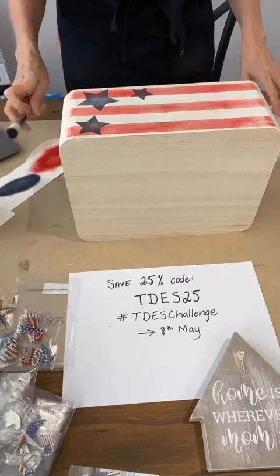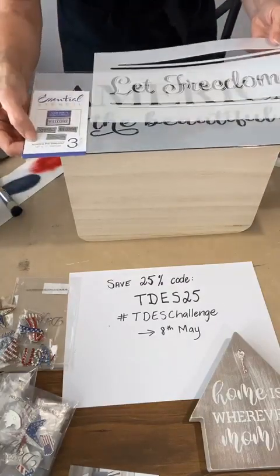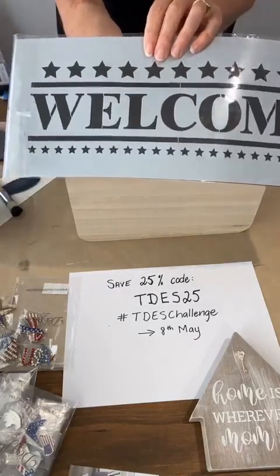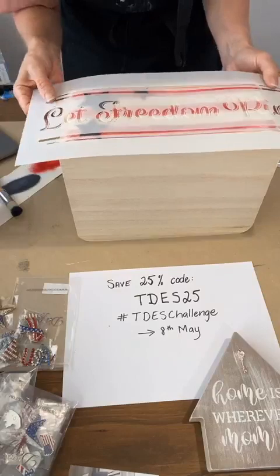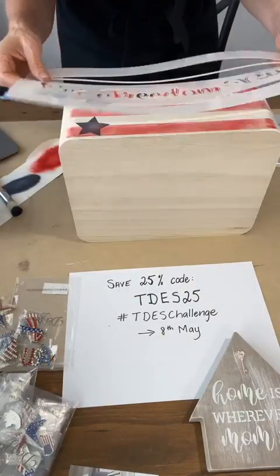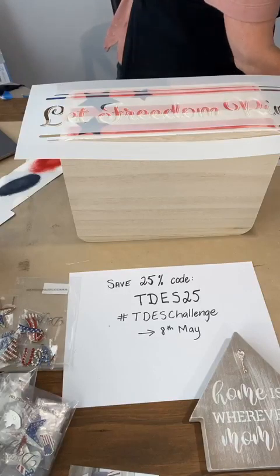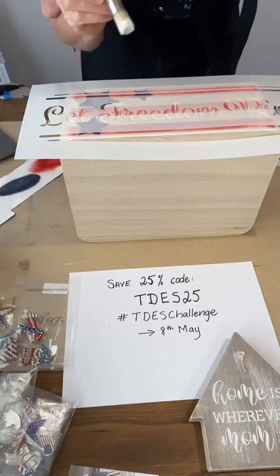But let's have a look at our stencil, Let Freedom Ring, from this set called America the Beautiful. You've got literally 3 signs in there that are great long signs. Welcome with the stars at the top, and then this Let Freedom Ring. Obviously that doesn't fit across my box, but you know me, we always try some different fun things. So I might do this in that white that I was using earlier, so I will get that out of the wet cloth and grab my white again.